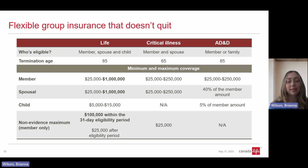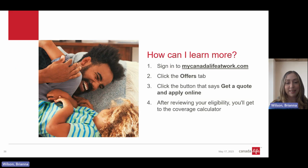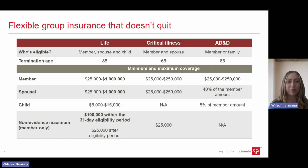For the critical illness, you have that $25,000 non-evidence maximum. And then again, anything above that, you would have to provide medical evidence. And then AD&D, there is no medical evidence needed. Oh, sorry, I went one too soon.